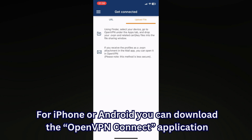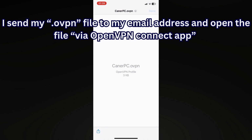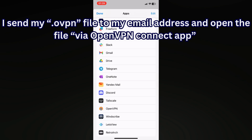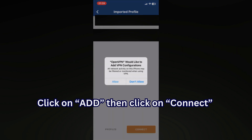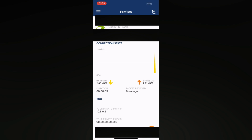You go to the upload file, but on mobile you have to send the OVPN file to your mobile application. So I've emailed it to myself and opened that OVPN file in my email. I open it and open it with the OpenVPN Connect app by selecting the specific application to open this file. So I select OpenVPN, and then I get an option to add, and I press add. Then I get an option to connect. I press allow to run my VPN, and it might ask me some questions, might ask for a password, etc. And I enter it. Now I've successfully connected to the VPN using my mobile device.